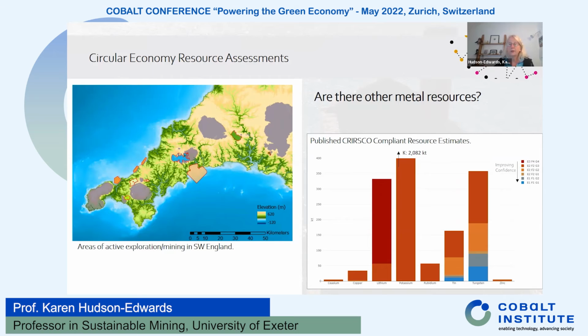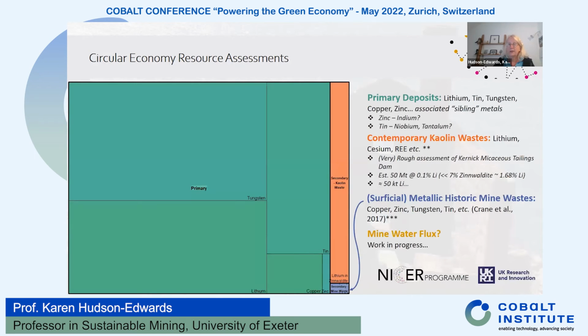So the center of Cornwall is one of the most active areas, but there are other areas as well. And you can see that the resource estimates for those elements, plus some other ones that are there, are very good. So circular economy means trying to get as much value out of your resource as you can. And that's why we're considering all of these elements.